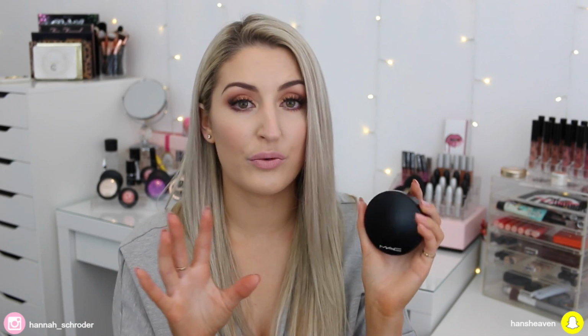And I like to use it to set usually my forehead and my chin as well, just so I can have that contrast of highlight and lowlights on my face. I just love it. The Mineralized Skin Finish formulation is just so beautiful, and I couldn't have lived without it in 2016. It was definitely one of my all-time favorite products.